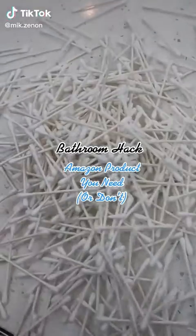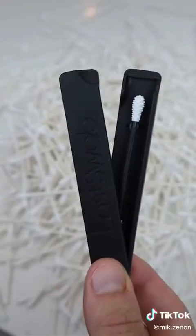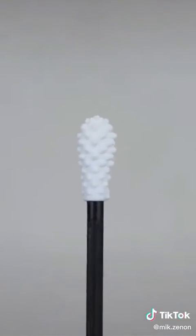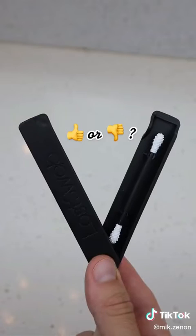A billion of these are used every day, being flushed down the toilet and ending up in our water. This is the last swab. It's made of soft materials that can be rewashed 1,000 times and be used for cleaning and touch-ups. So, what do you think of this?